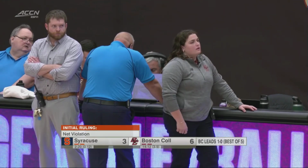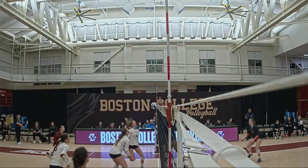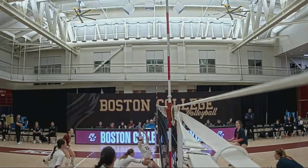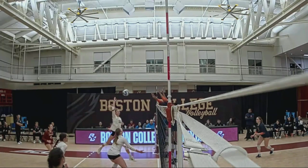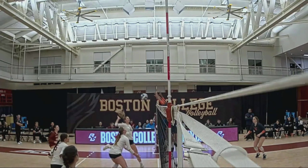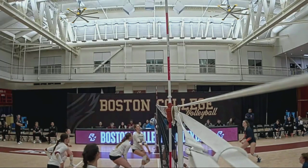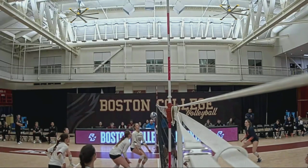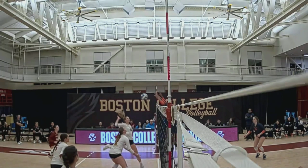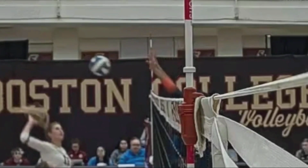So let's see if we can find it. Start off the net cam here. So tough to tell there because, again, you're looking for... Looks like it's the ball that moves the net. Is there any contact there? I would say no. Maybe that last hand all the way wide is the only thing. Certainly the player on the near side, I don't think so.